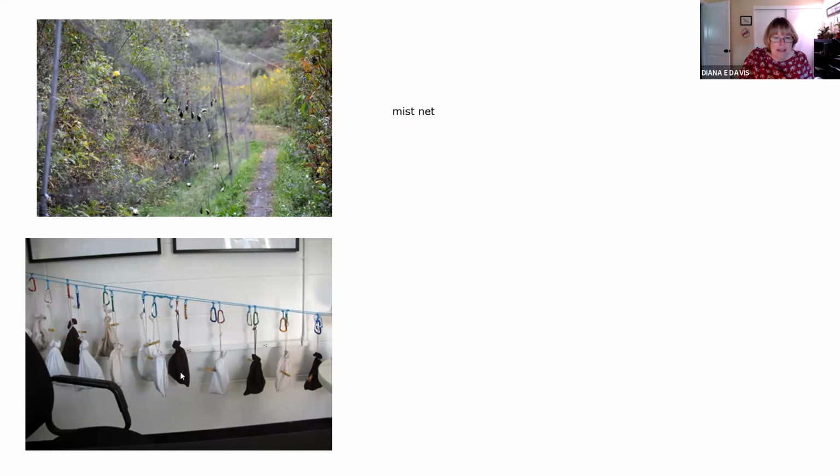Basically, you're muffling all of the visual and auditory and olfactory input that the birds might be detecting. And you just hang them up. You don't want to lay the bag down because if the bird moves around too much, it could fall off a table. And we don't want it on the floor because it could be stepped on.